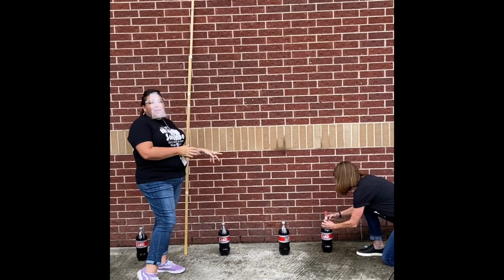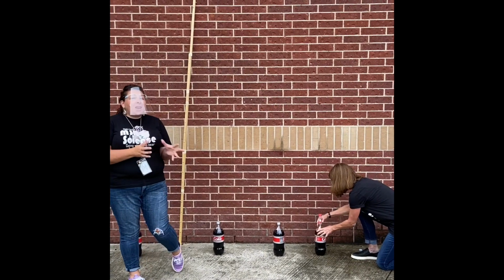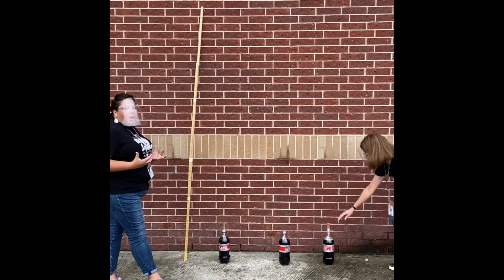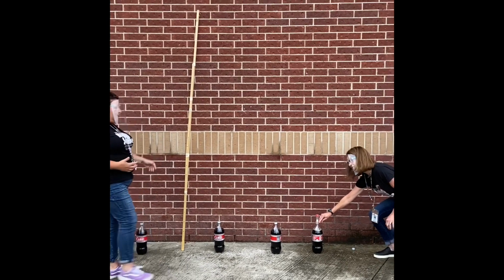She's going to screw the Mentos geyser tube on. Notice the Mentos have not been dropped in yet. She's going to release the Mentos, and we're going to scoot back, and I want you to take a guess at how high you think the fizz went.